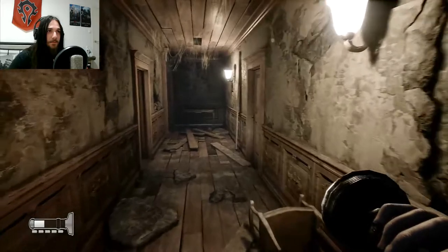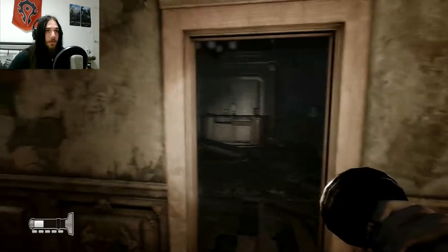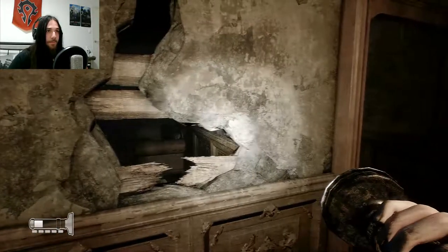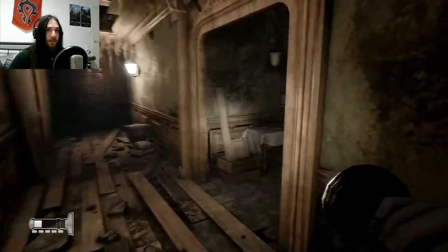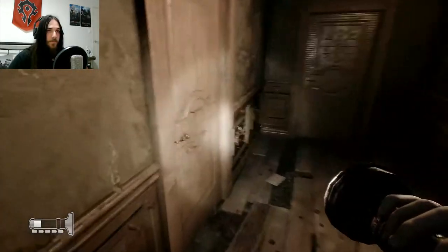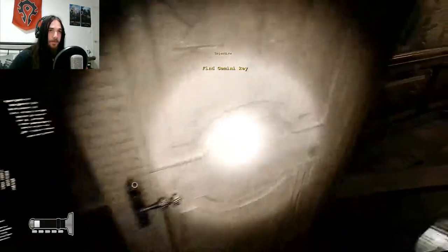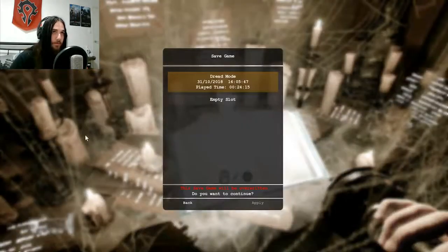God, why? Oh, I have mad goosebumps right now. Oh, it's a save point. That is the which key? Gemini. Need to find Gemini key. Okay, that wasn't making sound before.